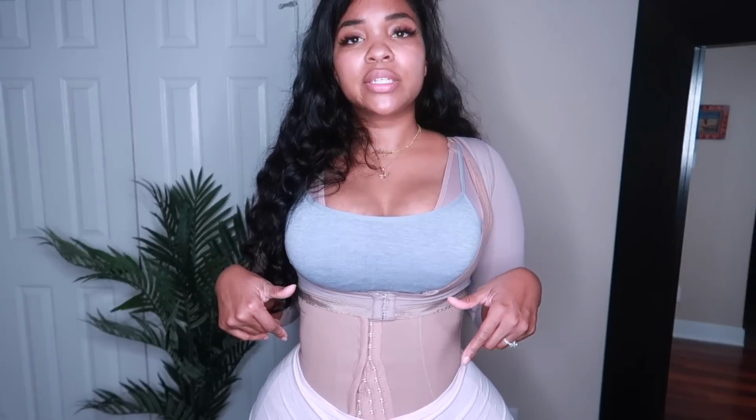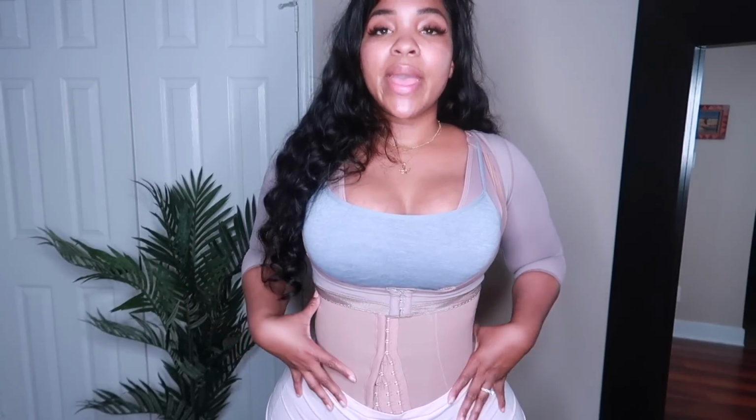And once I'm done wearing this garment, or I get close to my 3-month mark, I will show you guys what I look like outside of the garment. I'm just not gonna do that today. So I do love my stomach. My stomach looks great, my back looks great.